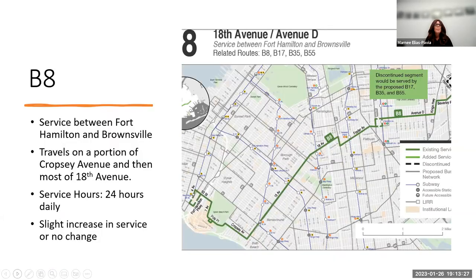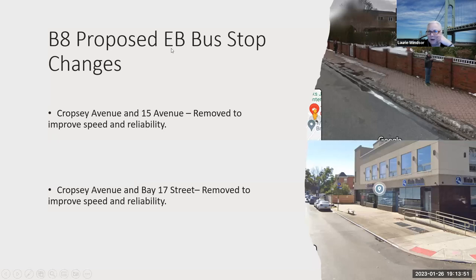Moving on to the B8 service between Fort Hamilton and Brownsville. It travels on a portion of Cropsey Avenue and then most of 18th Avenue. Service hours are 24 hours a day. Service: no change. This is the one that goes by, the B8 goes by the Veterans Hospital. Veterans, and they are removing stops by the veterans.